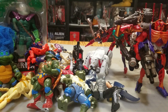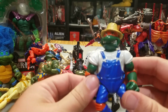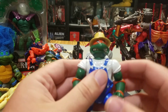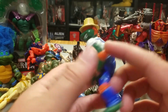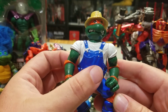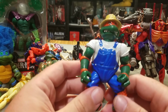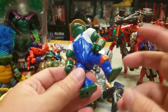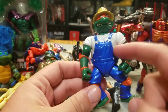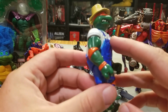Next up, this guy's pretty rare, is the Farmer Mike. He was released with a tractor. I've never actually seen him in person. And like I said, for me to be collecting toys this long and not see one of these turtles in person, I feel like it makes it pretty rare. I mean, I've got a Scratch, and you can look up Scratch all day long and find him on eBay. And you possibly could on this one. Truth be told, I didn't actually look this guy up. But like I said, you don't see him very often.